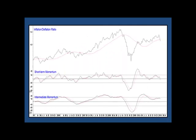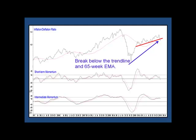Further evidence that a deflationary outcome is likely in the period ahead comes in this chart, which plots the weekly data. You can see that in late January, this ratio violated a significant uptrend line and violated the 65-week exponential moving average. That's the red dashed line. Now, if you cast your eyes back over the data, you can see that the EMA crossovers in the past have offered not perfect, but certainly reliable signals.